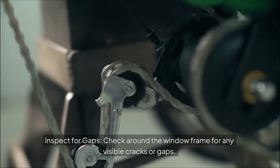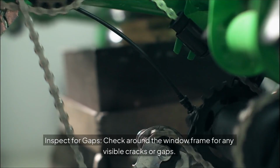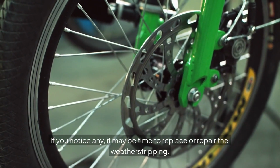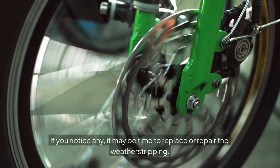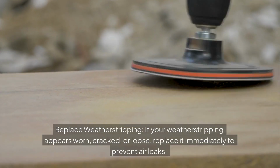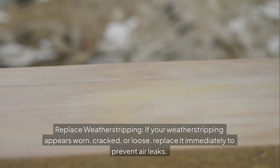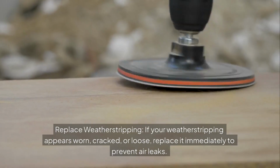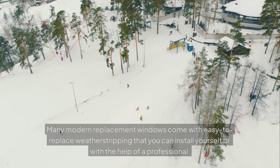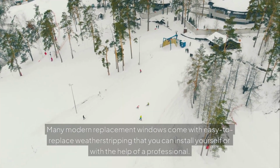Inspect for gaps. Check around the window frame for any visible cracks or gaps. If you notice any, it may be time to replace or repair the weather stripping. Replace weather stripping. If your weather stripping appears worn, cracked, or loose, replace it immediately to prevent air leaks. Many modern replacement windows come with easy-to-replace weather stripping that you can install yourself or with the help of a professional.